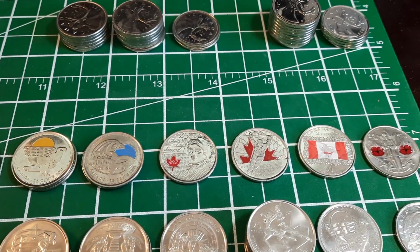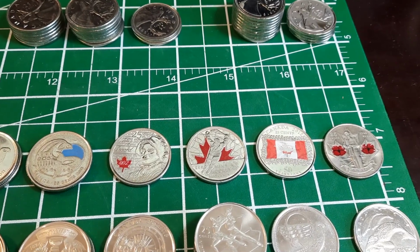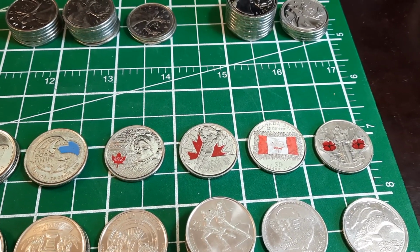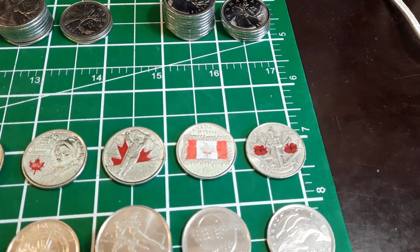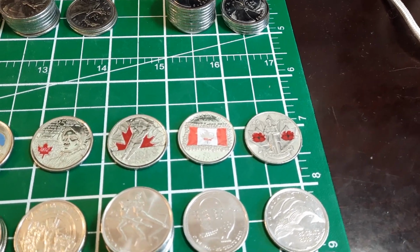We got 1 of the War of 1812. That was the Laura Secord. We got the men's hockey. That is the regular incused 2 and not the raised 2 rare variety. We got a Canada Day flag from 2015, as well as the double poppy from 2010.